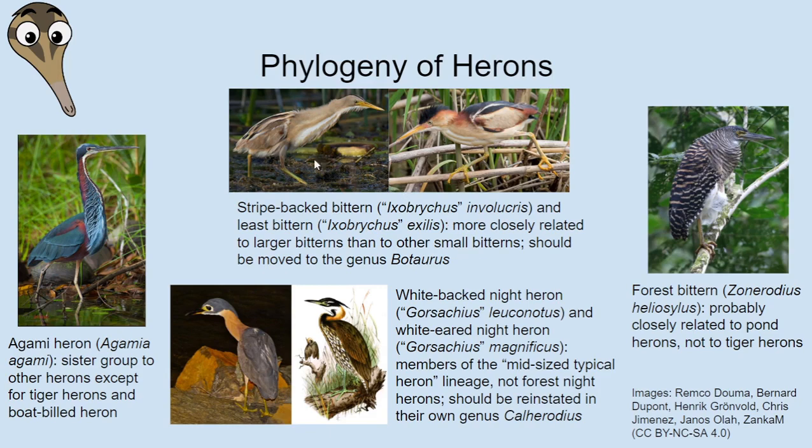So that's interesting, and that requires us to change some scientific names, because classically it has been assumed that the big bitterns were one lineage and the small bitterns were another lineage. The big bitterns were all classified in the genus Botaurus, whereas the small bitterns were classified in the genus Ixobrychus, including these two. But if these are actually more closely related to the big bitterns, then it's probably simpler to consider them also members of the genus Botaurus instead. And that's pretty interesting. Actually, it has been suspected before, even just based on anatomy, that these species are more closely related to the big bitterns, so it's interesting to get that confirmation.